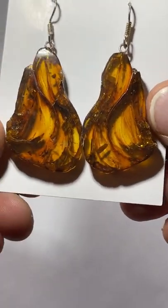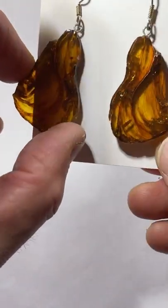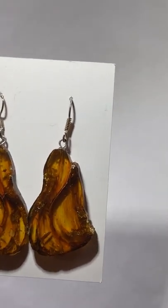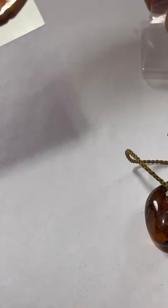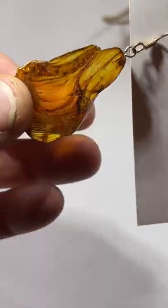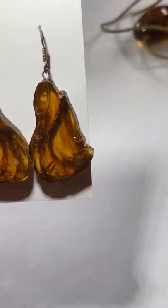Again, this is all Chiapas amber from Mexico. Some nice earrings. Cool inclusions. Sterling. And, whoops, 1512. That's $90. Okay. So, like that. All right, see what's next. Got these other earrings here.